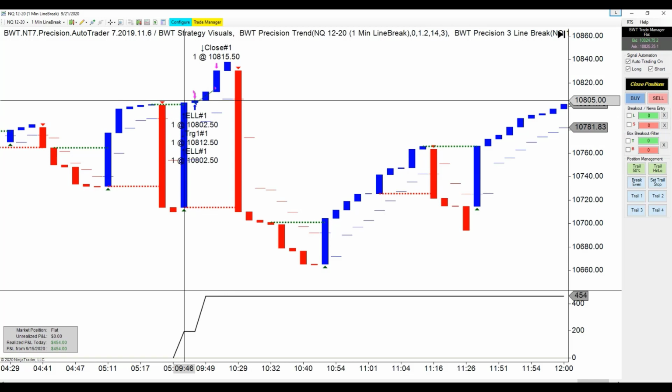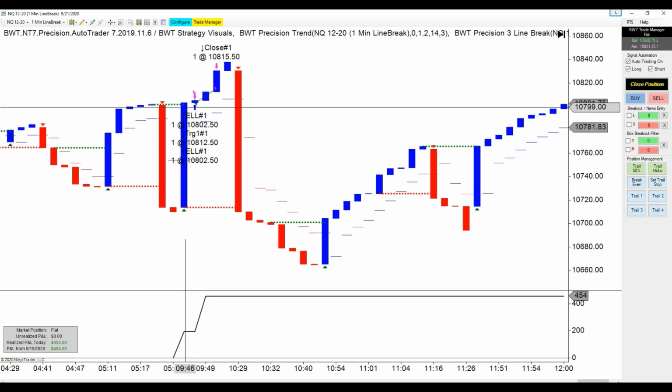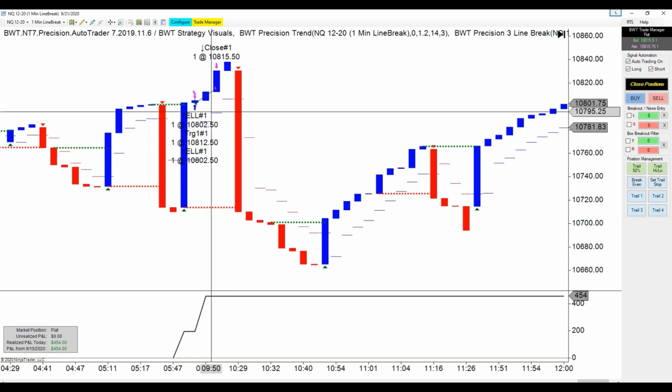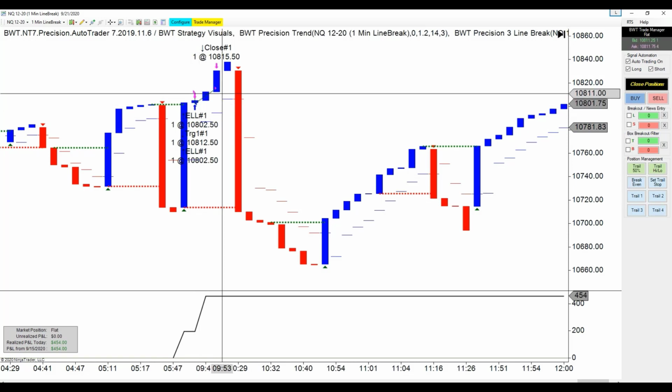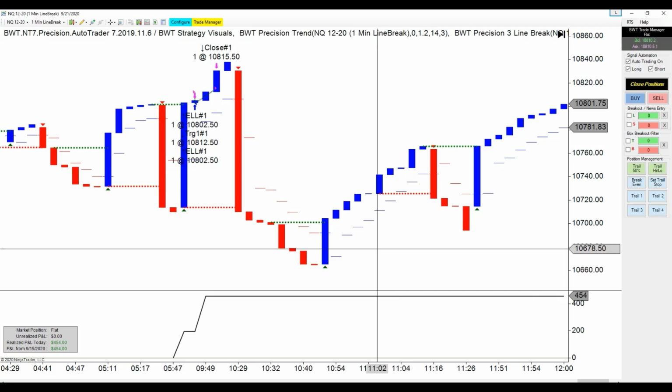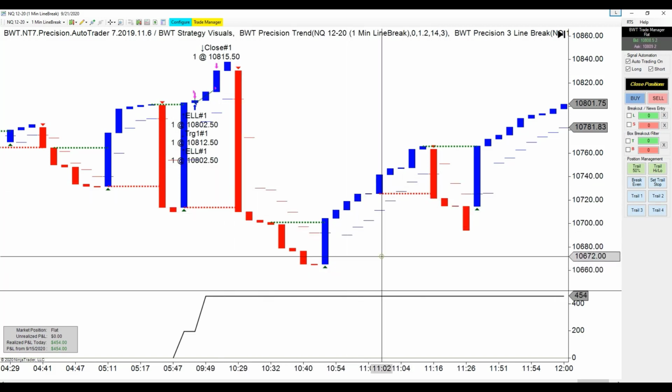It does not start at 9:30. I think I enabled it from 3:30, but the computer wasn't on. So once I enabled it, it started taking trades. So this was just one quick trade in this line break bullish, and it hit the target of 500 minus some slippage here. But in reality, as I've been following it, this would have been a winning trade.